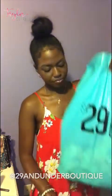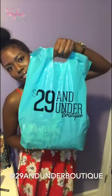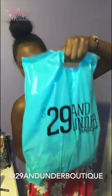It's actually in Roswell, Georgia. Kind of close to Buckhead. Here's the bag. It's a nice turquoise bag. The owner, Peaches, she is literally amazing. Like, we shop there all the time. So she's a super inspiring black woman, and she's a boss. So love the shop from her.